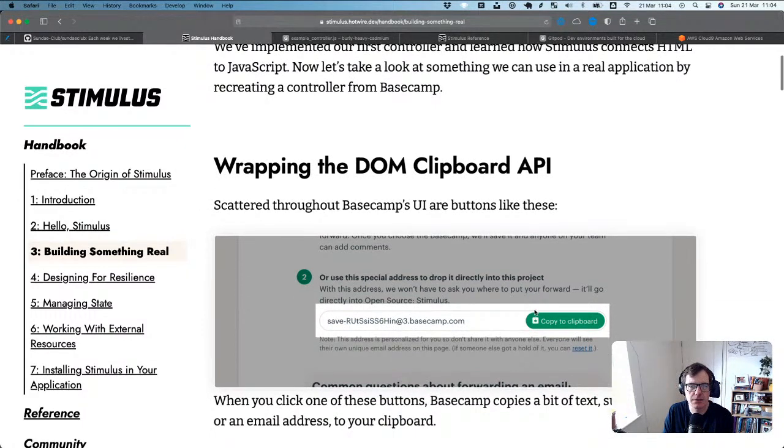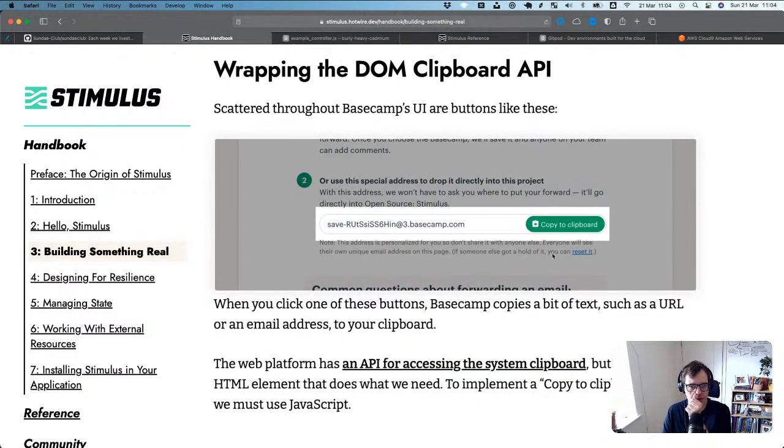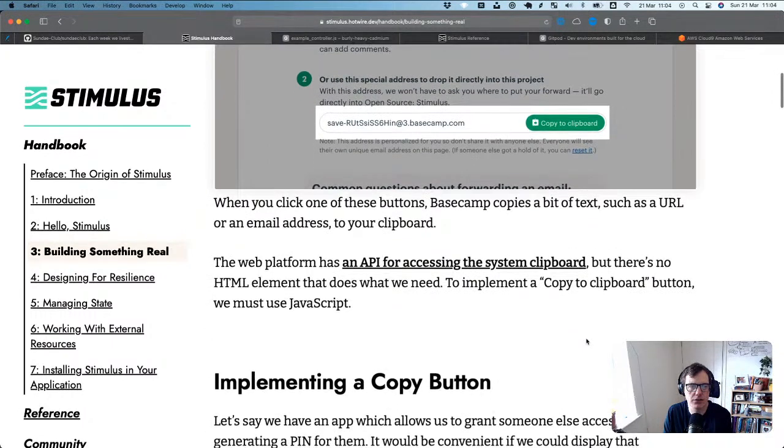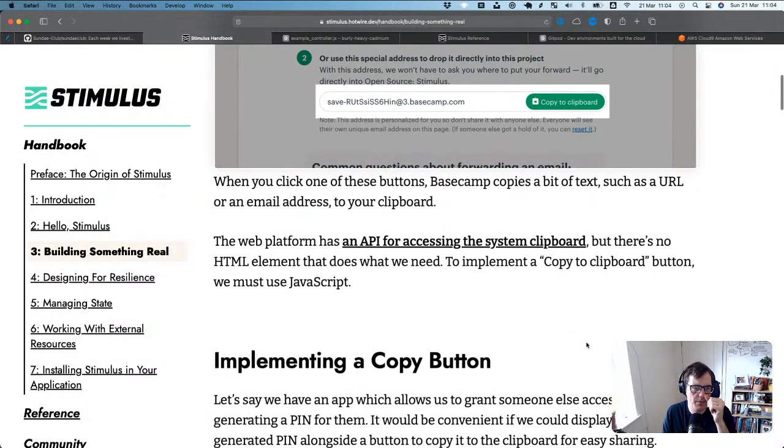Scattered throughout Basecamp's UI are buttons like these. Cool little copy to clipboard things. When you click on one of these buttons, Basecamp copies a bit of text, such as a URL or an email address, to your clipboard. The web platform has an API for accessing the system clipboard, but there's no HTML element that does what we need. That's a good point.